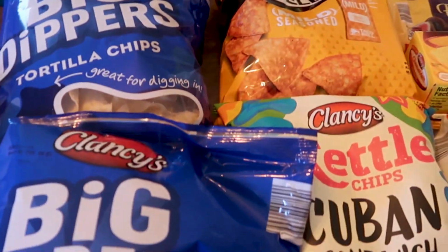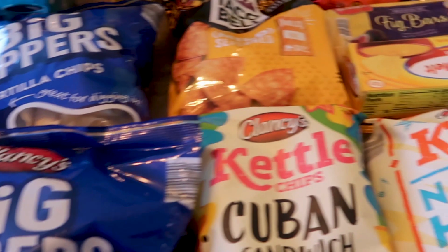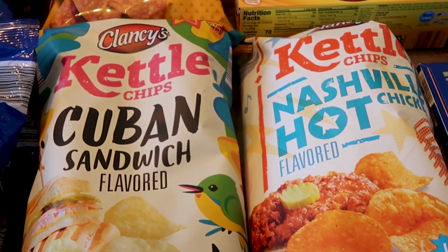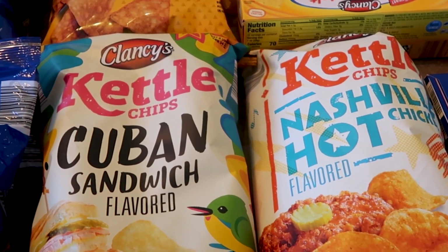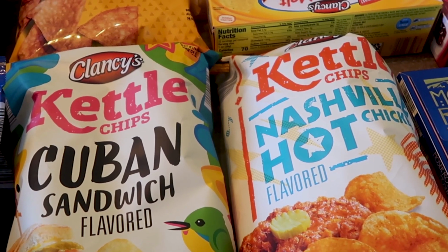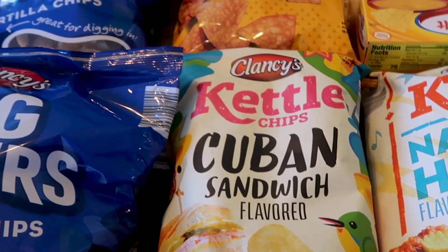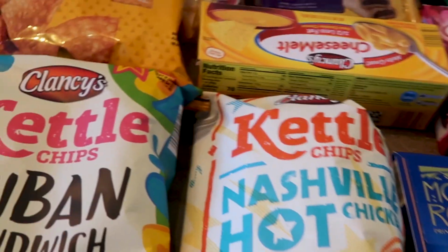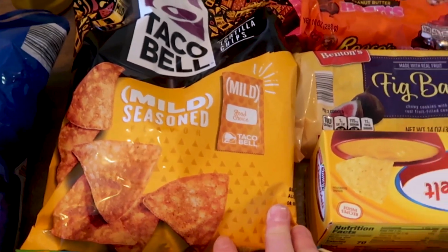And we got a lot of chips. We always purchase the tortilla chips, just really good price. And then I got three just for everybody to try because I just thought it was interesting. And we're gonna taste test these for you on this video. So wait till the end of the video and we'll do some taste testing of all the new things that we've purchased from these different stores today. So we've got the Cuban sandwich flavor kettle chips, the Nashville hot, and then the Taco Bell mild. So we'll try those out for y'all.